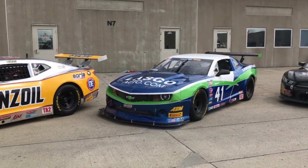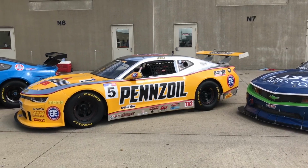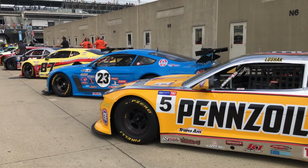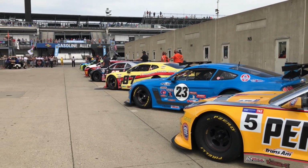So I'm here in Indy at a vintage racing event, and yes, admittedly, Pennzoil paid my way, but it got me wondering, there must be some interesting racing history behind Pennzoil. So I started digging, and here's what I found.